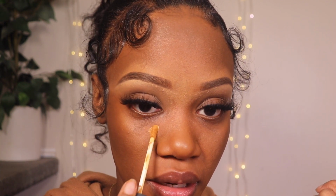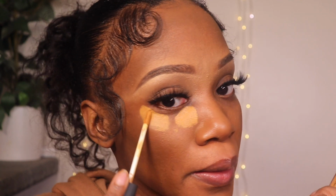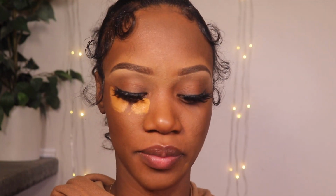So for my concealer, I'm going to use the NARS. This is their Radiant Concealer. And I'm just going to apply where I highlight, so under the eye.